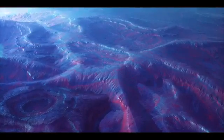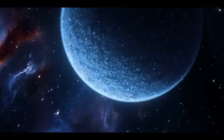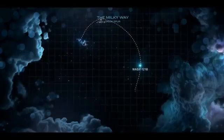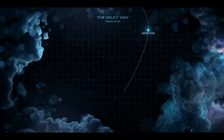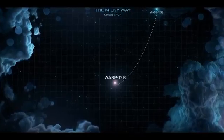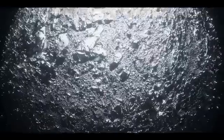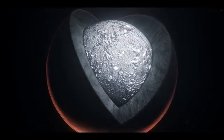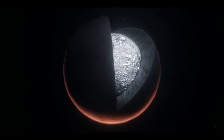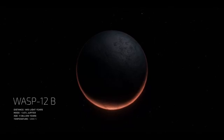And scientists believe there could even be planets of pure diamond out there. With its equal ratio of carbon to oxygen, WASP-12b could potentially hold a diamond core. But even if it does, you'd never see it from space. It's shrouded in dark clouds of methane and carbon monoxide that trap 94% of light, making it darker than black coal.